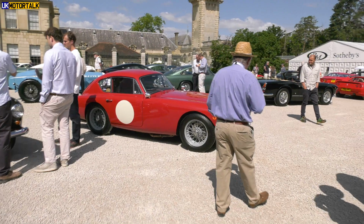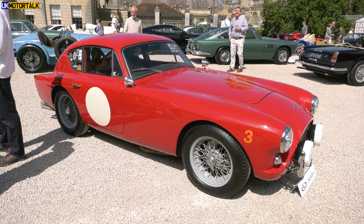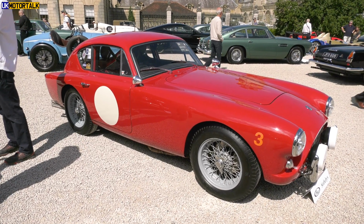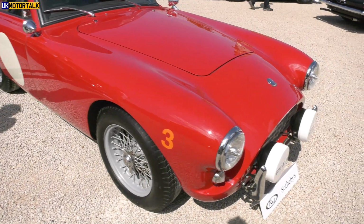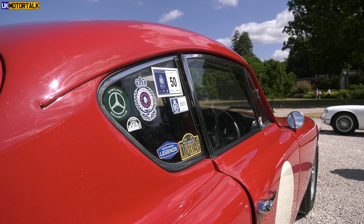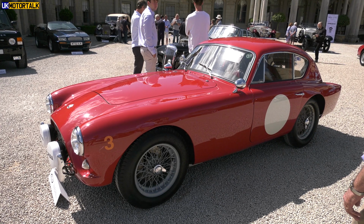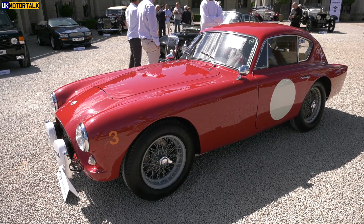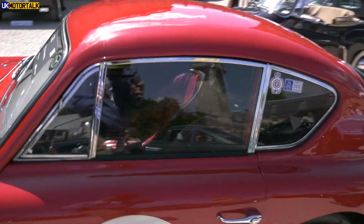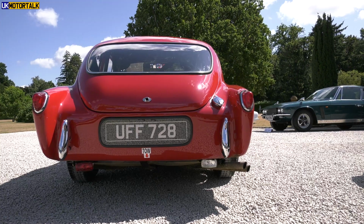Another low-volume manufacturer, and one that it appears, if rumours are to be believed, is perhaps going to come back. This is AC. This is, in fact, a 57 AC Aceca Bristol. There's a complicated story there, but I think it's one of the best-looking GTs of its era. Late 50s, beautiful-looking motor car. This one, I think, has been rallied because it's caged and got a fire system and so on within it. The Bristol was, even when these were being put in here, a rather aged engine. It wasn't terribly sophisticated, but these were pretty fast for their day, and a very, very good looking coupe.